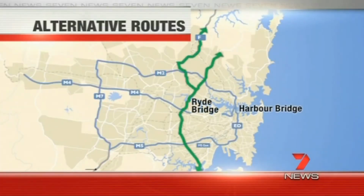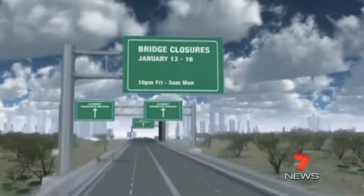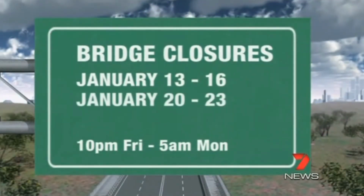The bridge will be closed for up to 3 weekends in January. Use the M7 or try Ride Bridge. We're told to avoid the city or use public transport. Road crews need 2 weekends to complete the job. The work will be done on the weekends of the 13th to 16th and 20th to 23rd.